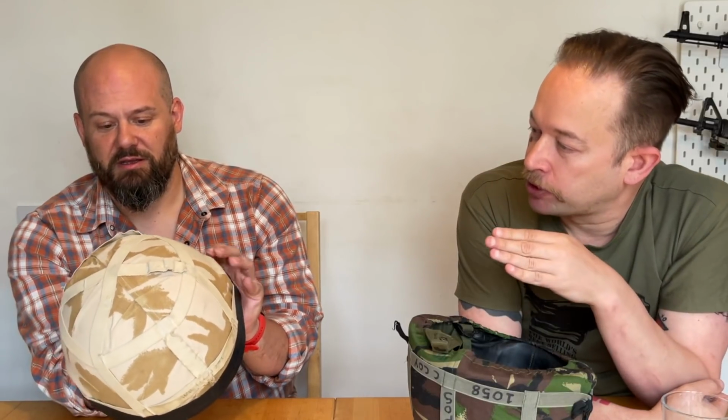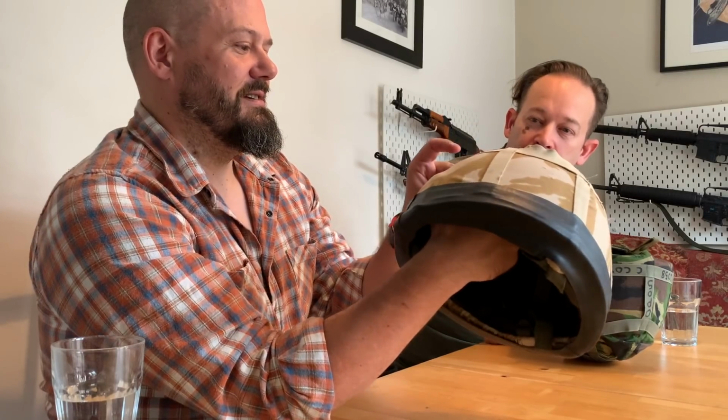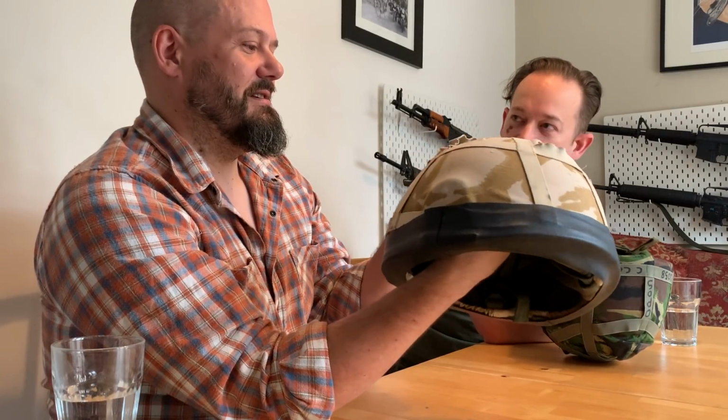Interestingly, for a desert camo cover, they're still putting foliage bands on it. I always wonder about that. I imagine the pattern just says it has to be made of this fabric and have these elastics put on it. There are some deserts, though. Not all deserts are completely sand. You get green zones and areas with rushes and bits and bobs.